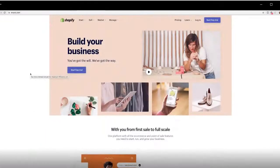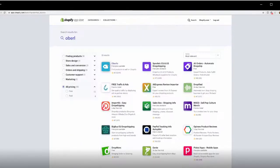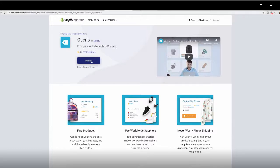And it's never been easier to create your own e-commerce store online. You can either use Shopify or you can use a WordPress site and then install the free WooCommerce plugin. But if you're using Shopify, you just head on over to Shopify.com and sign up for their 14-day free trial. And after you do that, you go to their app store and install a free app called Oberlo. And with the Oberlo app, you have the ability to import products from AliExpress directly into your store with ease. Or if you prefer, you can also use the included Ali Inspector version 2 software to import these products directly into your stores.